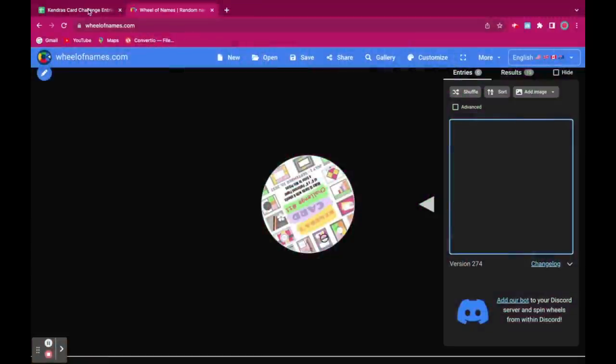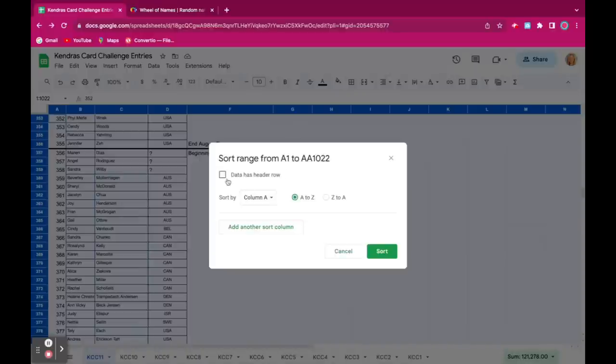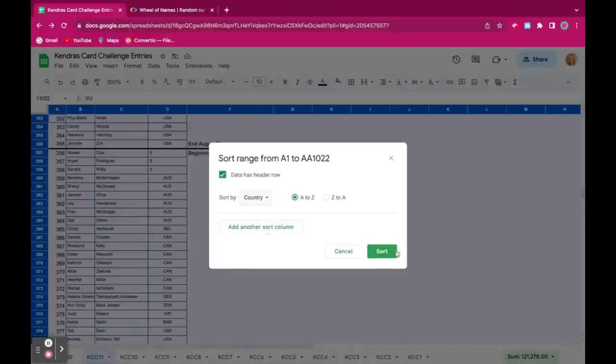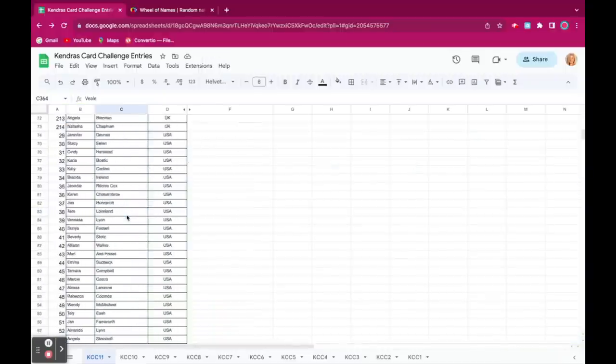Now let's pick the winners for the quarterly prizes. I'm going back to the spreadsheet to select all of the entries for July, August, and September. This first prize has to be shipped, so I'm sorting all of these entries by country so that I can select only those in the USA. And I'm going to copy all of these names over into the box that I just cleared out on wheelofnames.com.